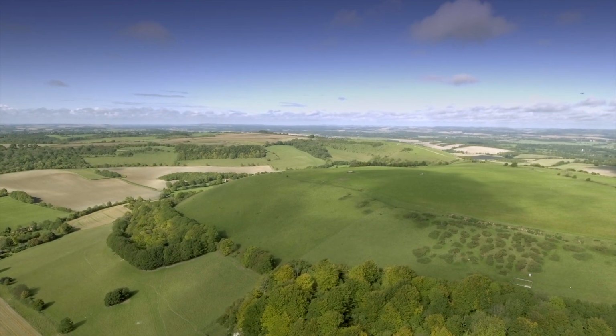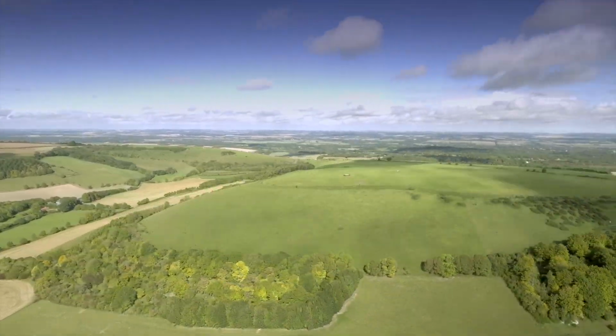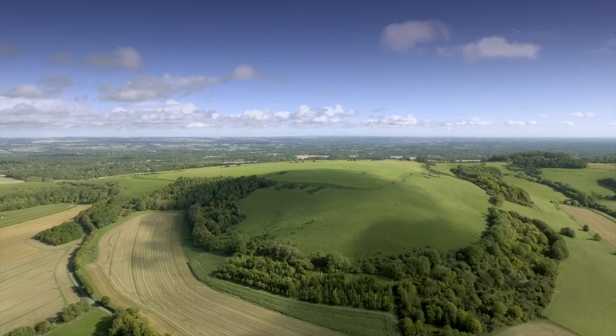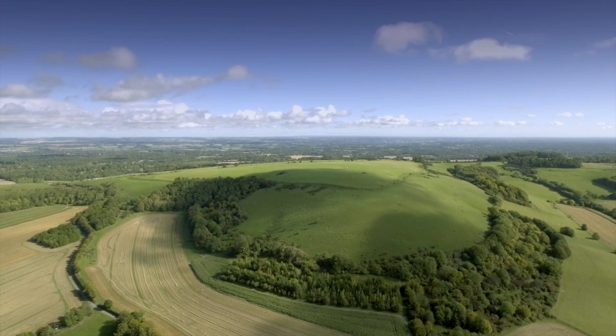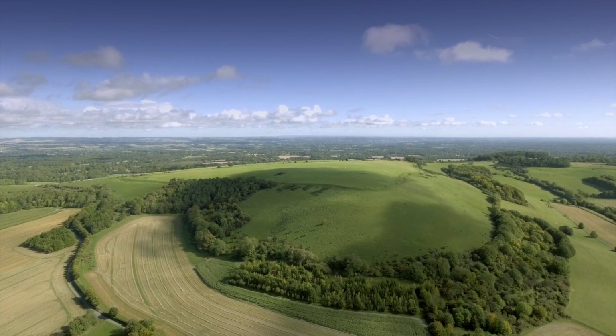Walbury Camp would have been seen as a considerable feat of construction in its day, having massive encircling banks, and when in use would have been defended by a timber palisade, of which sadly nothing remains today.